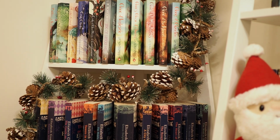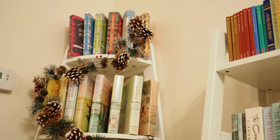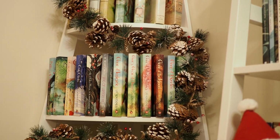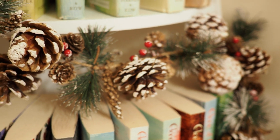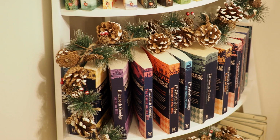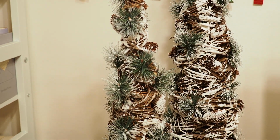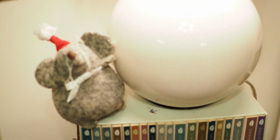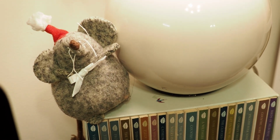I do have some new garlands. I went with these pine cones. I was thinking of using poinsettia garlands, but I couldn't find any to match the garland I already had. But Michael's had these adorable little pine cones, and I think they look so cute. I really have an impressive pine cone aesthetic going because, of course, I also have these pine cone trees right here. And then I also had to find a place for these cute little Gund mice. They came with the Santa hats, but we added the bows, my mom and I.